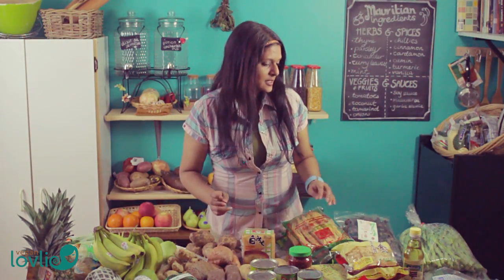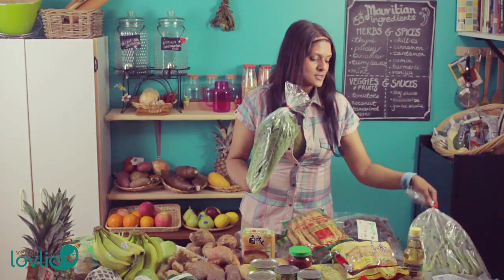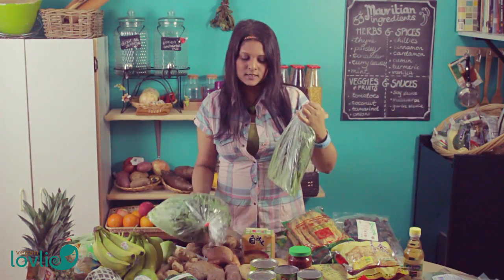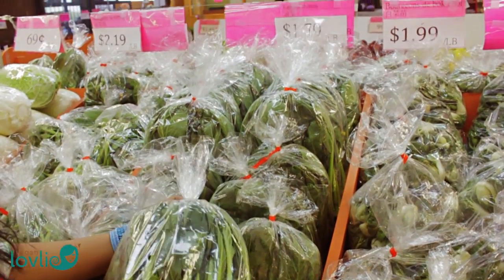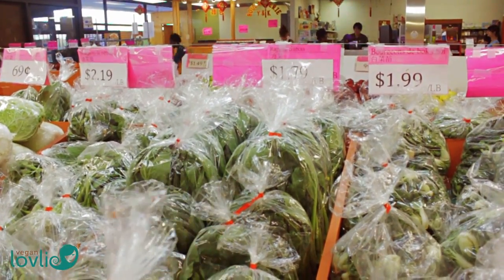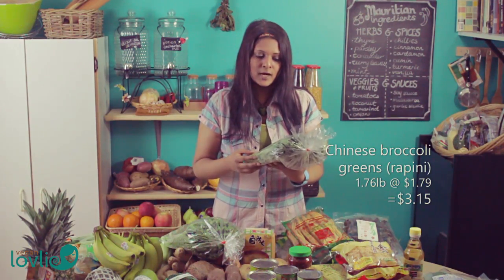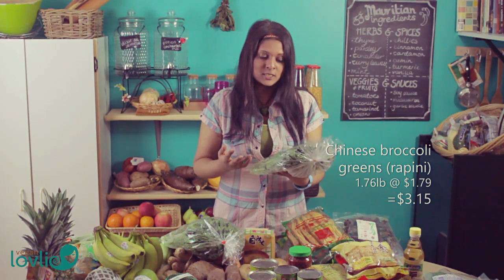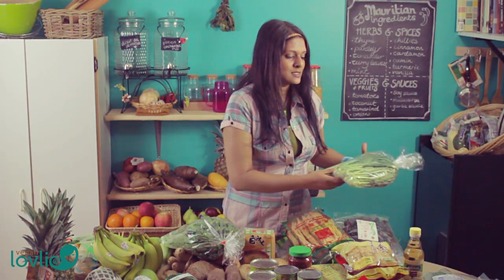And then I got some greens. So these are Chinese broccoli. They are also known as rapini. I like to just saute them on their own, or sometimes put them in stir fries or soups. So they are very tasty. They have a slight bitterness to them, but I really like these ones.